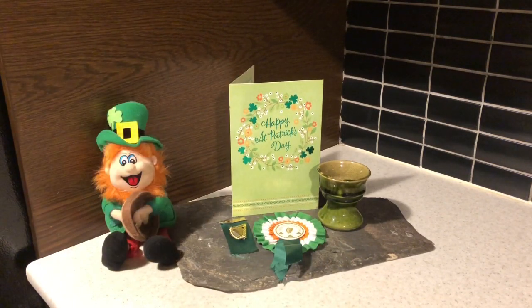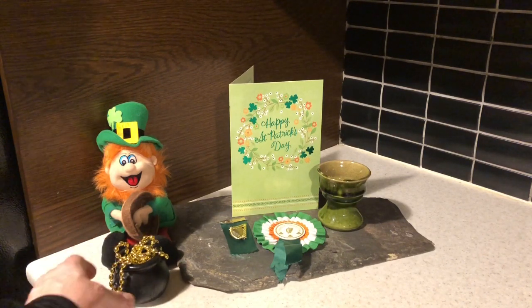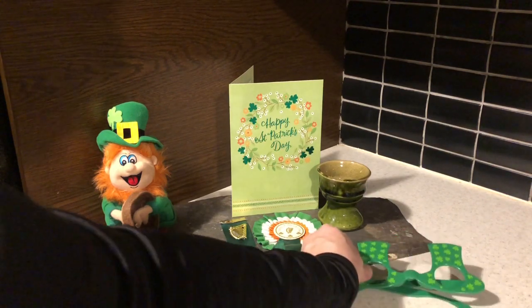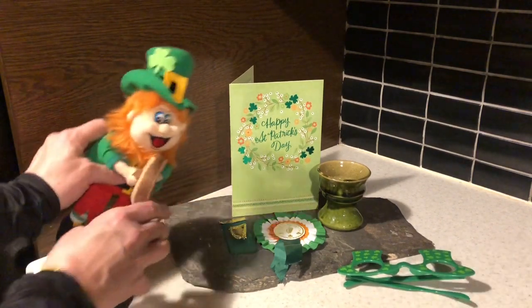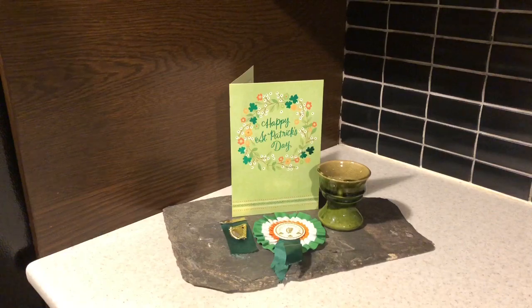The leprechaun. The pot of gold, which is actually a cauldron with Mardi Gras beads in it. And some glasses. I kind of like it without these three items. I just like the simple St. Patrick's Day items. So I am going to move these and just leave it as is.